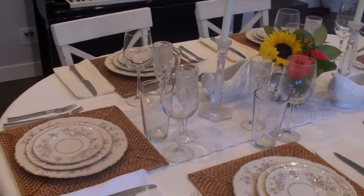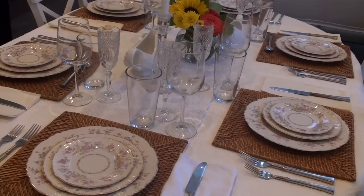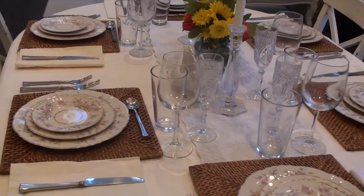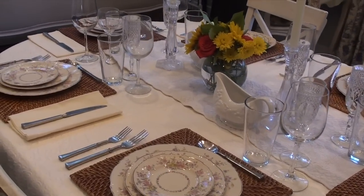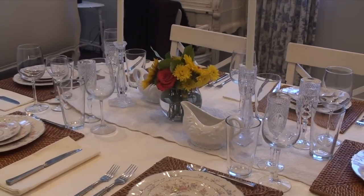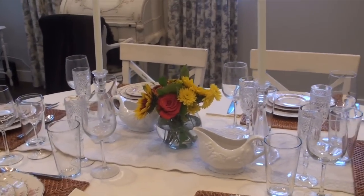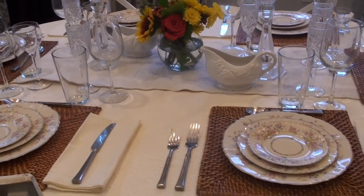I just think as long as you make your table look festive and pleasing to the eye, I feel very comfortable using neutrals to decorate my table because I think it matches our decor really well, and I think it's so pretty. And I really do bring in the colors of the fall with this fall bouquet arrangement.